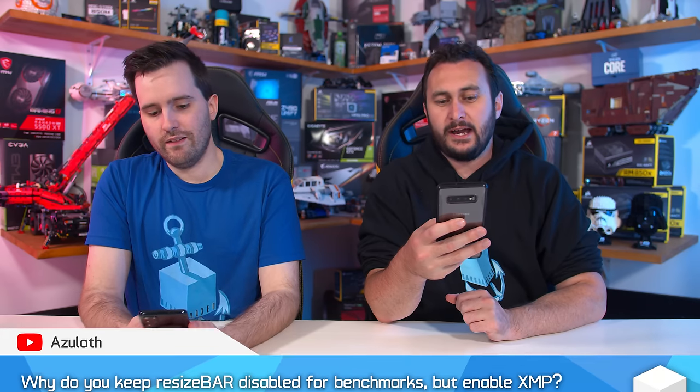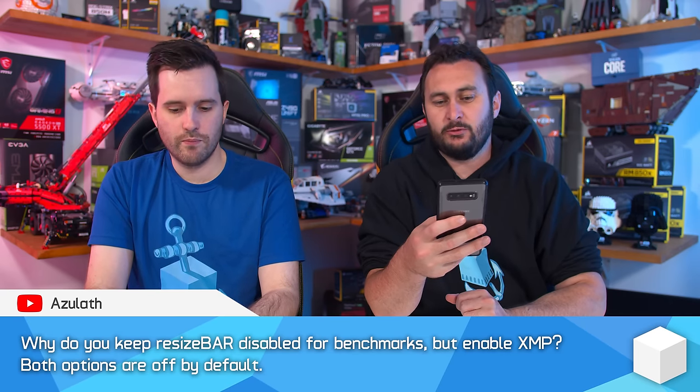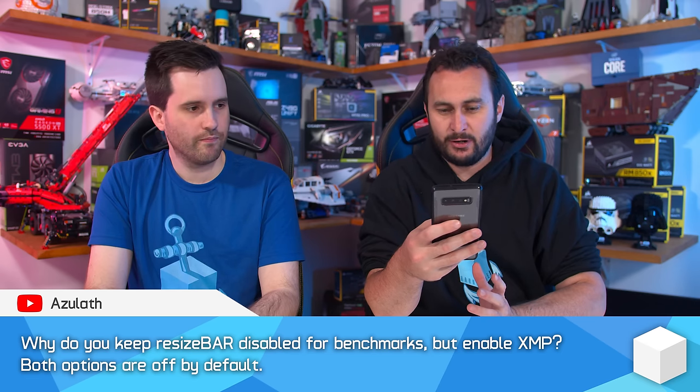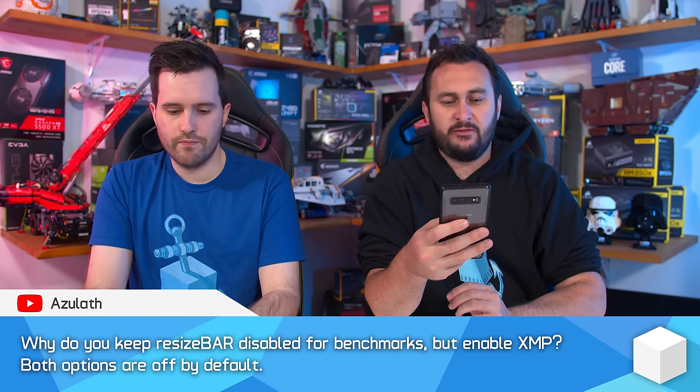All right. Why do you keep resizable bar disabled for benchmarks but enable XMP, extreme memory profile? Both options are off by default. Hot topic. Lots of people want to know, Steve. Explain yourself. Well, first of all, we're not married to the idea of not using resizable bar. It's something we may change next year. We'll reevaluate, we'll look into it, and it may be something we change.